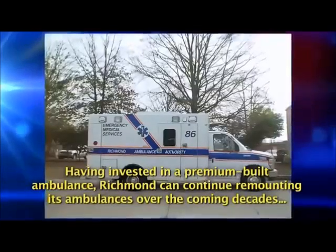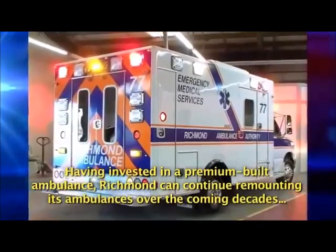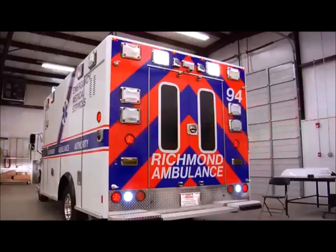Having invested in a premium-built ambulance, Richmond can continue remounting its ambulances over the coming decades, providing it with an incredible return on its investment.